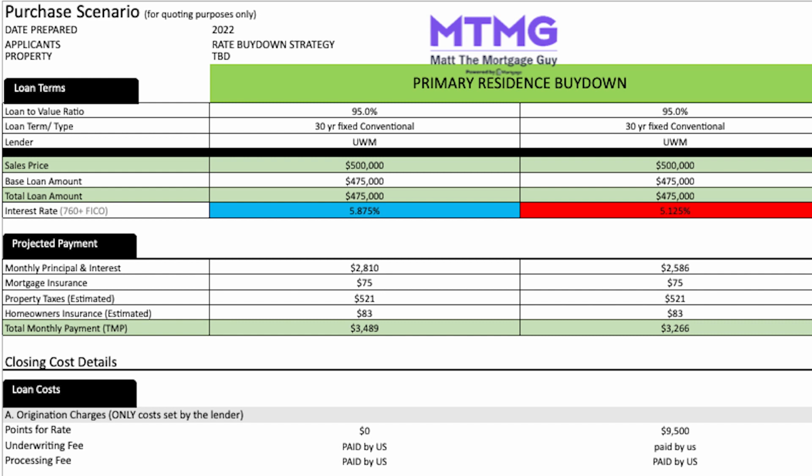So you've got a loan of $475,000. Principal, interest, taxes, insurance. These numbers are based on California taxes. Taxes might be different, whatever part of the country you live in, but the payment is $3,489 a month. That's inclusive of everything: taxes, insurance, and mortgage insurance.